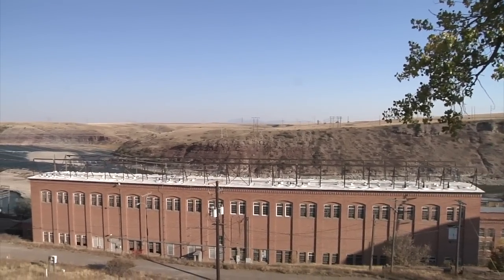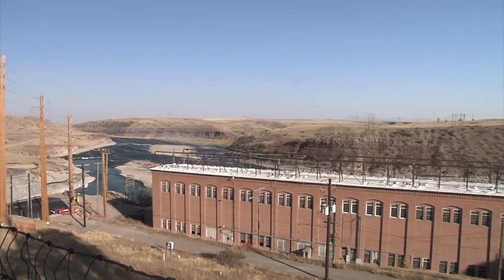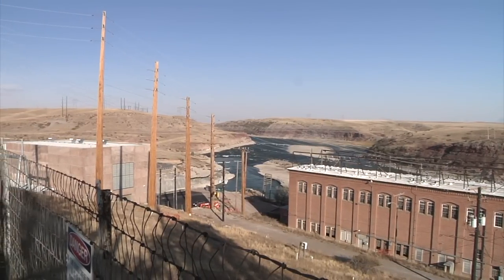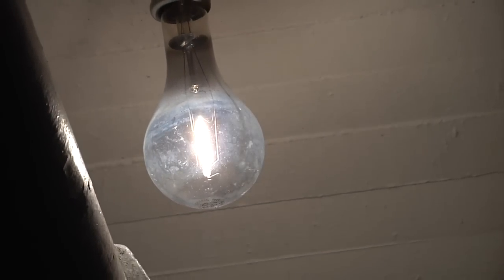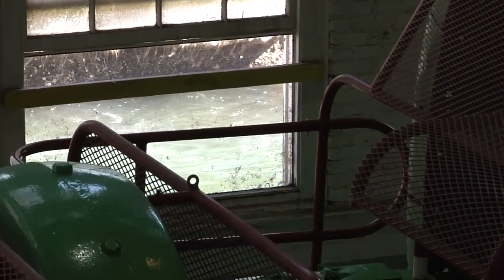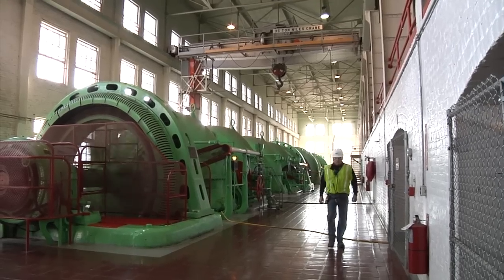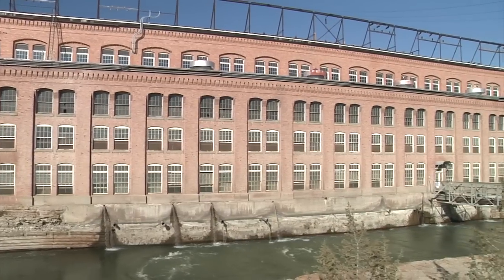Just downstream from the original powerhouse, the new powerhouse emphasizes function, is more efficient, with better security, but no less dependable, thanks to the people who work there. So the next time you turn on a light switch or appliance or television or computer, take a moment to appreciate where that energy comes from and the people who make it happen. From places like the Rainbow Dam Powerhouse, making electricity from water.